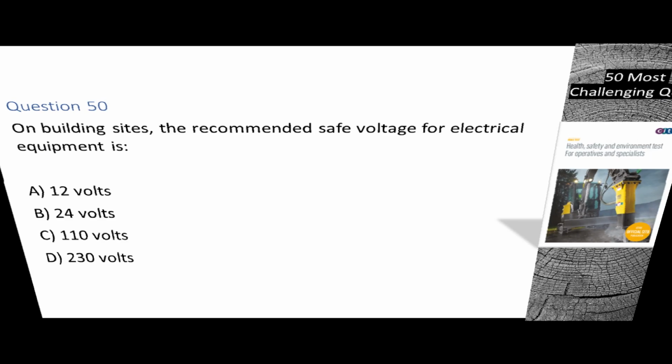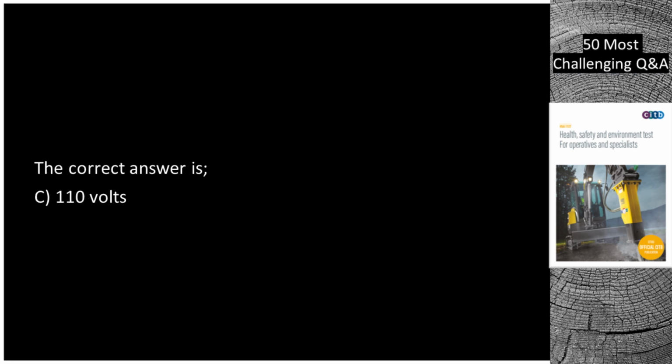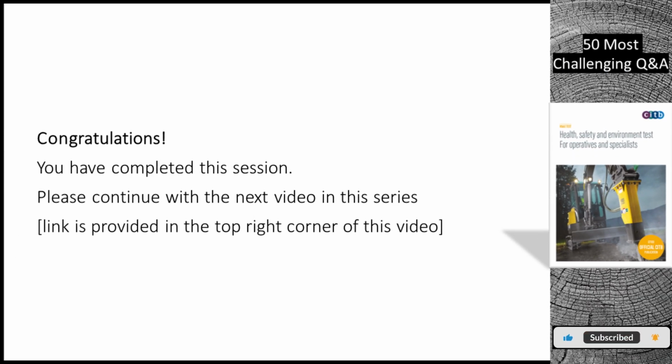Question 50. On building sites, the recommended safe voltage for electrical equipment is: A. 12 volts. B. 24 volts. C. 110 volts. D. 230 volts. The correct answer is C. 110 volts.